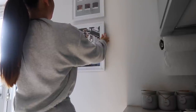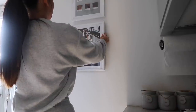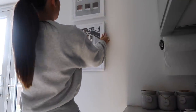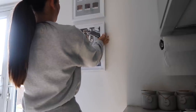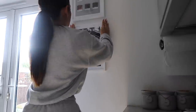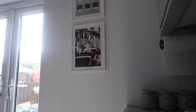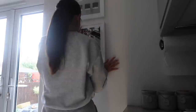It's going that straight? Yeah, as far as I can see. Does it line up with it? I think so. Now? Yeah. Does it look straight? It is straight. I'm sure it's straight. Okay. Straight? Yeah, straight. It's straight. I know. I think it's on now.